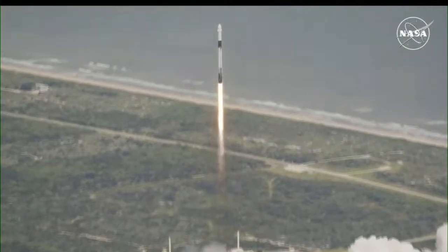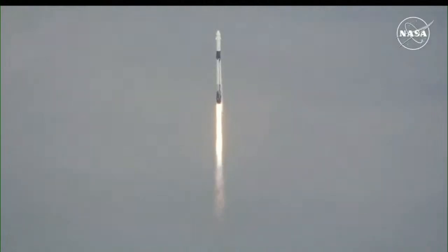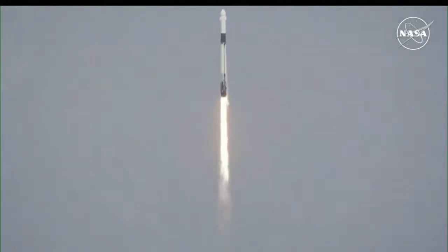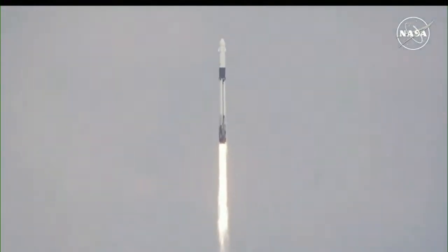Stage 1 Alpha. Stage 1 propulsion is nominal. Copy 1 Alpha. Those 9 Merlin engines now providing 1.7 million pounds of thrust, propelling Falcon 9 and Crew 9 and continuing to get good calls from teams here on the ground.